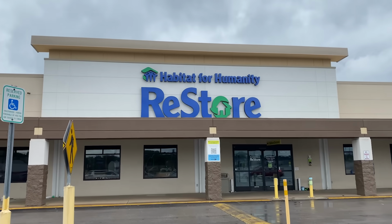But now we're heading in to Habitat for Humanity. You guys know this is one of my favorite places to check out furniture and decor. They have all of the home essentials in here at great prices. So let's see what we can find. Maybe we'll see some similar pieces from the antique store.